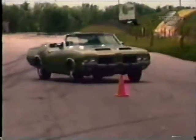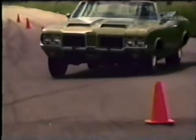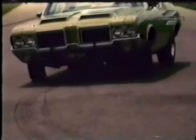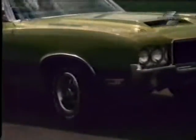A slow motion look at that again, and it appears easy. Notice how the front and rear stay together. The Oldsmobile engineers have done this one right on. It's a 3,600-pound brute, but it steers and handles like a lightweight.